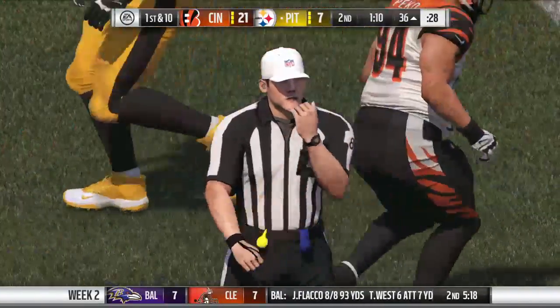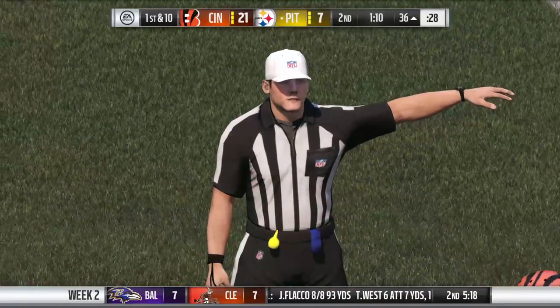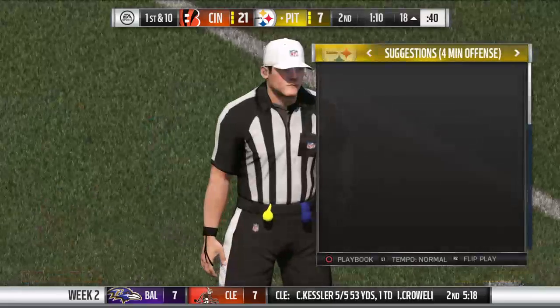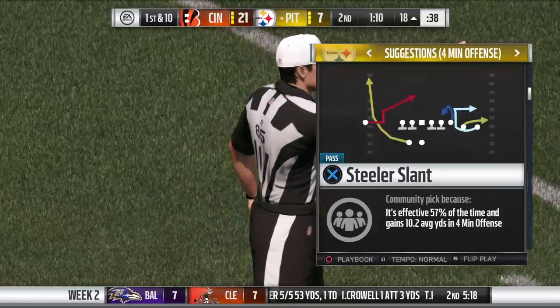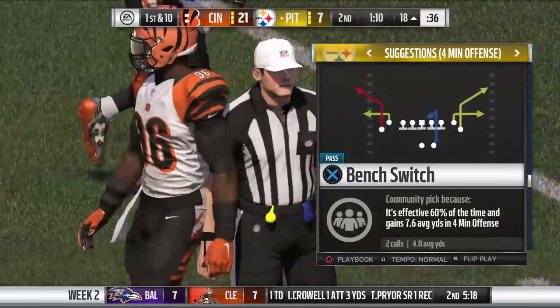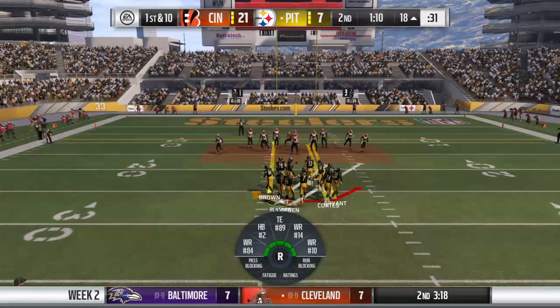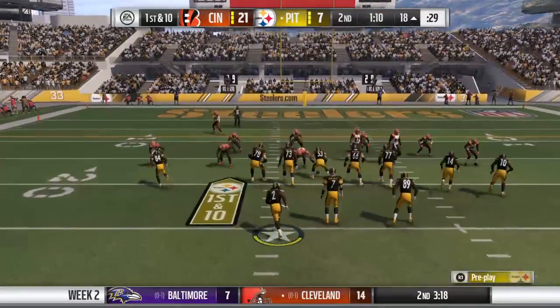Personal foul. Face mask. Defense. And I know it's hard in live action, but you've got to keep your hands away from the face. That's a 15-yard penalty. You work on it all the time, making sure your target area is lower and trying to keep your hands away from the face mask so you don't get the big penalty.